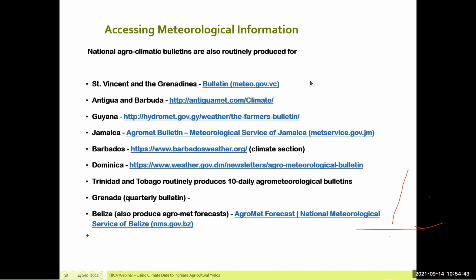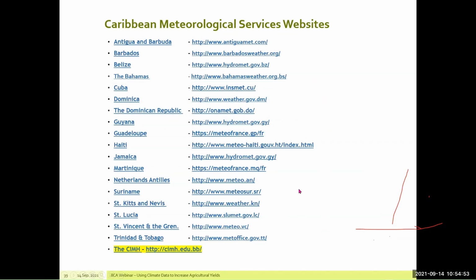And so they would have archive data to which you could always refer if you want to go back and start your own database. These are some of the meteorological services which you can contact for information. You could either email, you could use their website, or you could telephone. The important thing is that if you don't know what information you would need, it is best to say what you intend to do with the information. And the officers will be more than helpful in helping you to get the information that you want.